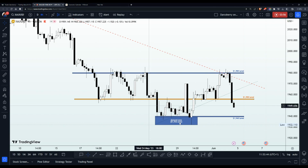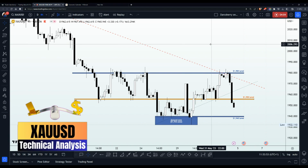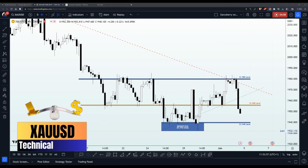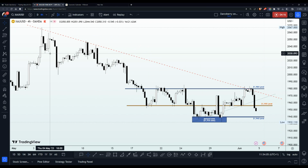So, with that being said, let's dive right into the business for today. And what I have here is quite a simple setup, which I think we can use to guide our trading activity for this week. And the first thing I did on the 4 hours time frame was to acknowledge price action activity since the beginning of the month of May.